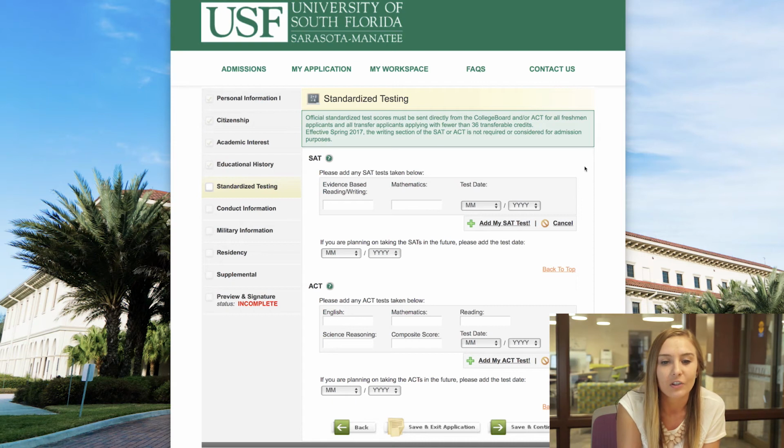This section makes sure you are aware that we need official notification of your SAT or ACT scores. If you attend a Florida public high school, this can be taken directly off a hard copy transcript. If you attend private school, are homeschooled, or out of state, we would still need copies directly from ACT Incorporated or College Board. Here are the USFSM codes.